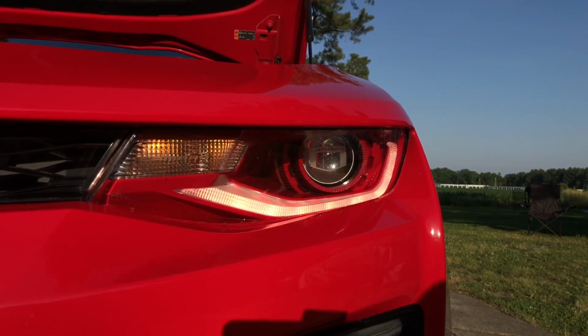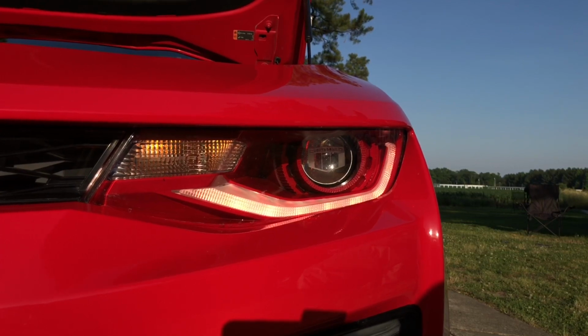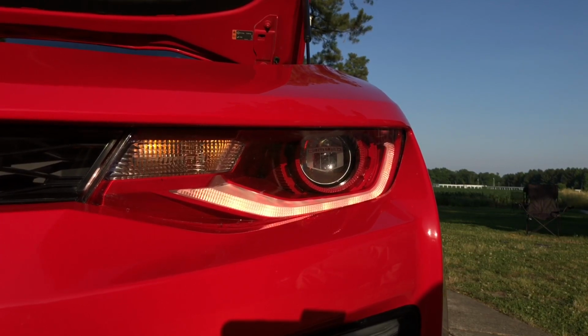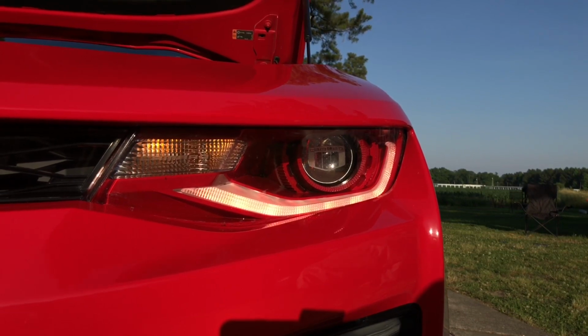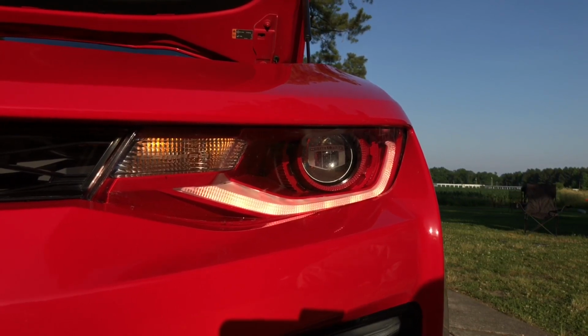That turned into a bit of a nightmare because the first set that I painted, I messed up and had to order a whole nother set. So about $800 into the headlights, not including the actual LEDs. I learned my lesson and we finally got it fixed up.